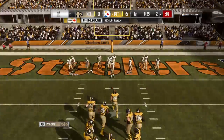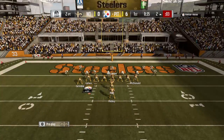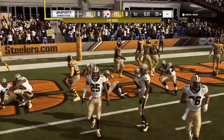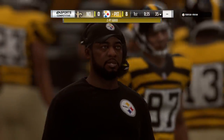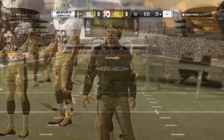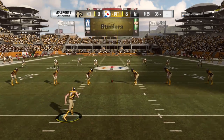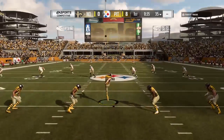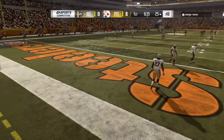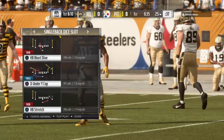And now Big Ben will lead the Steelers up to go for 2. They'll try and run it in with Bell, and he will get into the end zone to extend the lead by 2 more. Out is the kickoff unit as they run up and send this one away. And they will not get a chance to return this one as it's through the end zone for a touchback.